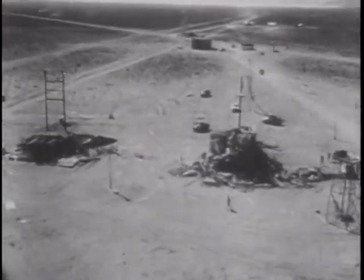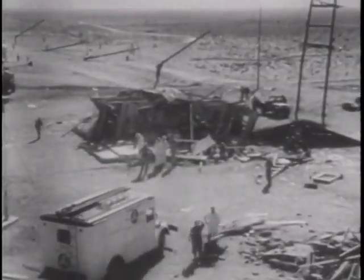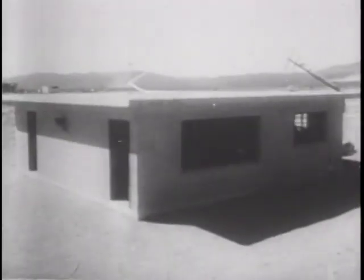Wreckage in the desert held vital information on how to survive an enemy attack. With Geiger counters to check the radiation, experts assessed the damage. An aluminum building was left a gaping wreck. Concrete or cinder blockhouses weathered the blast best. This one was less than a mile away.